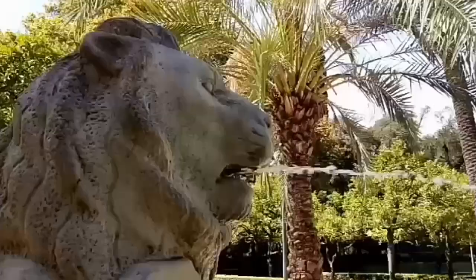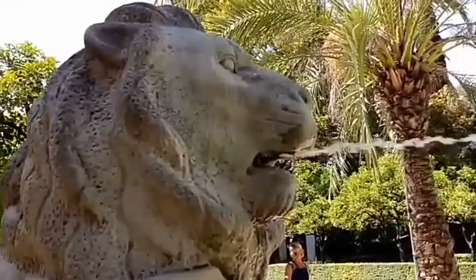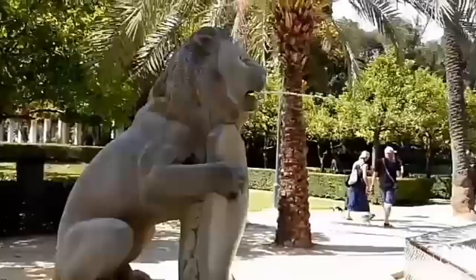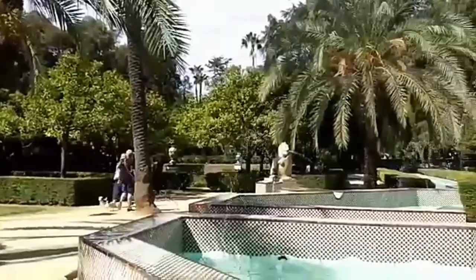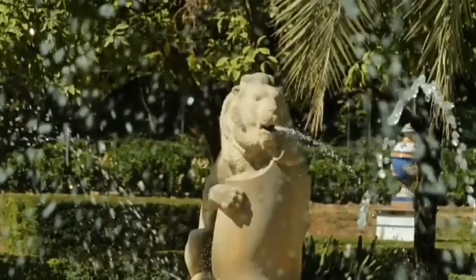The Fountain of the Lions, or Fuente de los Leones. The Fountain of the Lions is based on a concept by the park designer Jean-Claude Nicolas Forestier. Each lion carries a shield, placed on four of the eight sides of the octagonal fountain, and they spit water. The fountain was decorated with tiles. So amazing and spectacular.